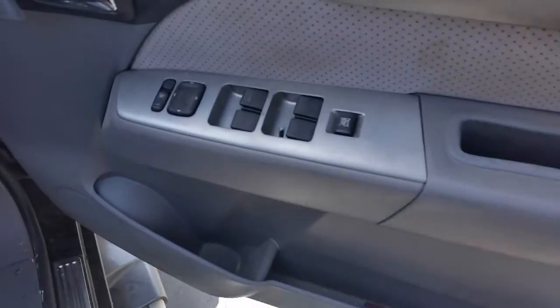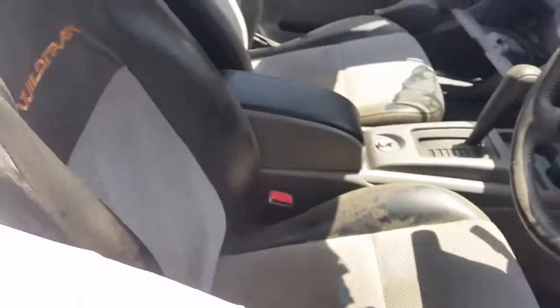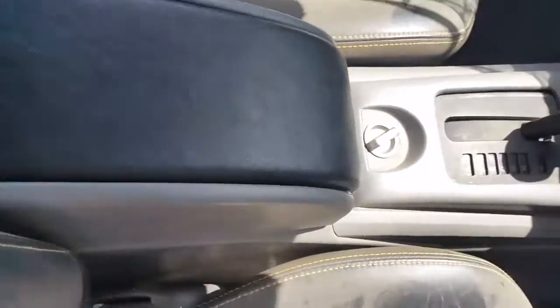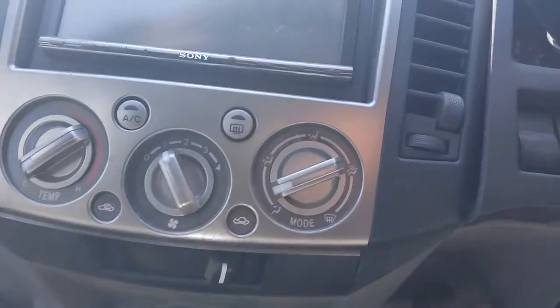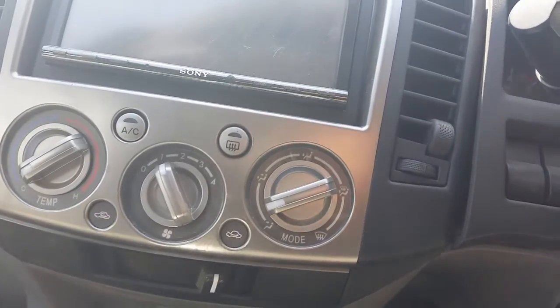Power window master switch. This vehicle's fitted with black and grey leather interior. It's got a Wild Track centre console with the black leather insert, automatic type, 4-wheel drive type, automatic gear shifter, fan speed knob, temperature and direction knobs, heater controls as well.